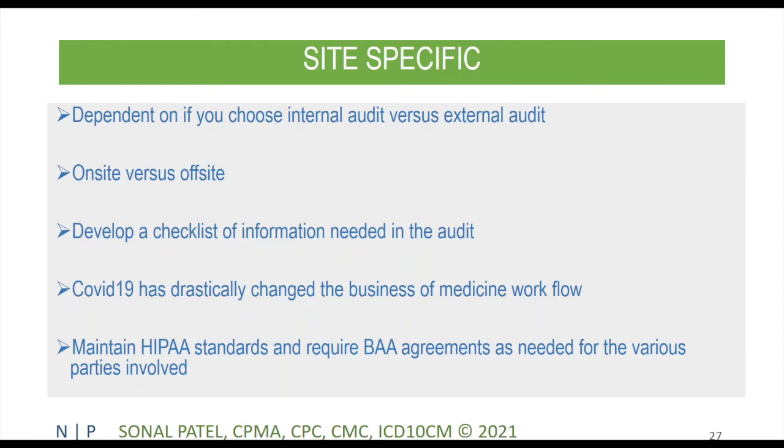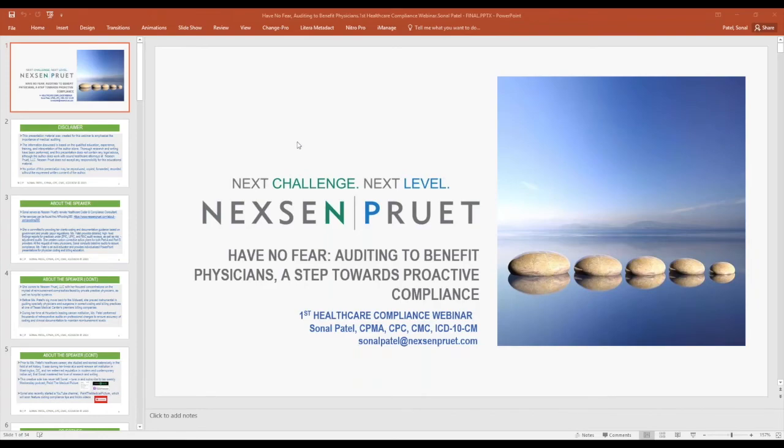But we are in COVID-19, and COVID-19 has drastically changed the business of medicine workflow. So CPMAs need to adjust. We must, however, maintain HIPAA standards and require BAA agreements as needed for the various parties involved. So we can't skip on that. We still need to meet HIPAA standards.